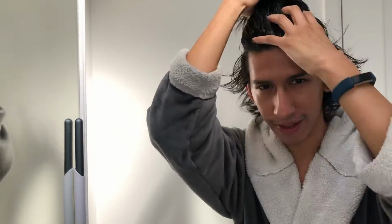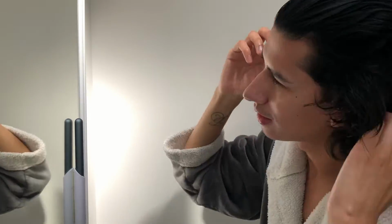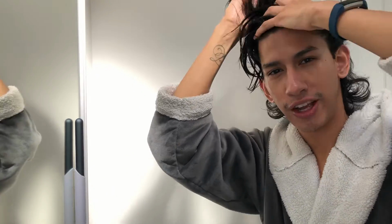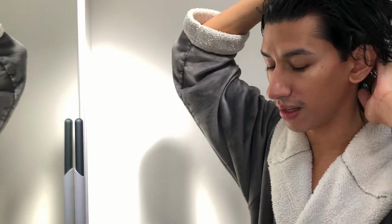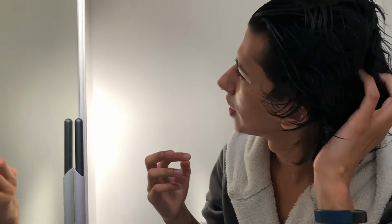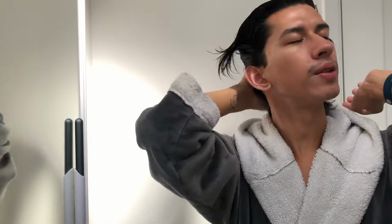I've been trying to bring out the natural waves in my hair, because my hair's really wavy some days, really straight others. And I think it depends on the shampoo and conditioner that I use as well. So I've been using this for a while. I just bought the shampoo and conditioner that go with it. This is day 3 of using those as well. So I will give you an update on how that goes.